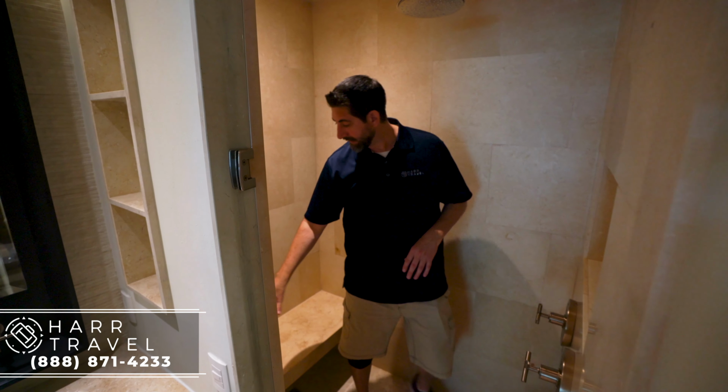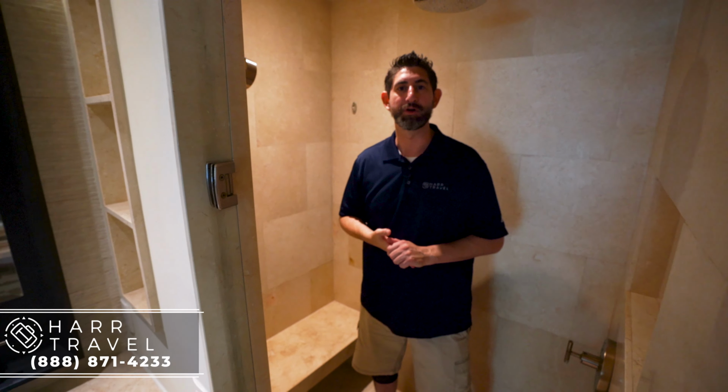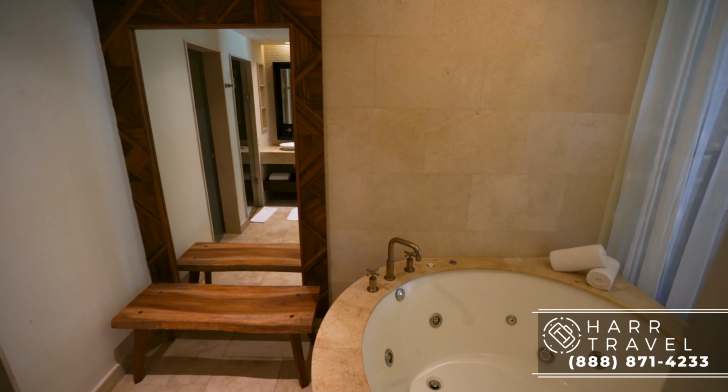So now we're gonna head into the shower. You've got a nice large rainforest shower head up above. You've got a nice bench seat here and also a shower wand that you can adjust at the height that you prefer. The toilet is here to the left. You've got a little bench seat and also a large mirror to get ready.